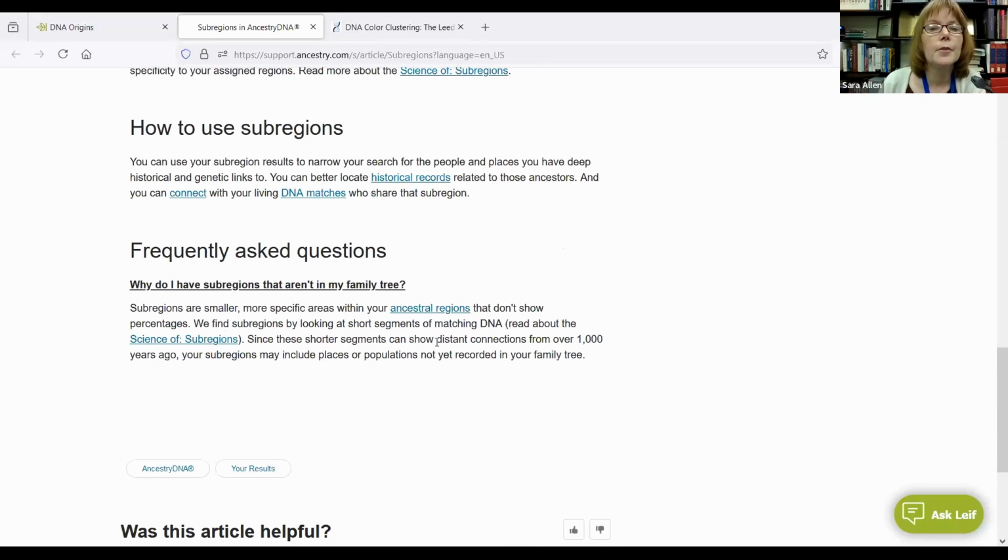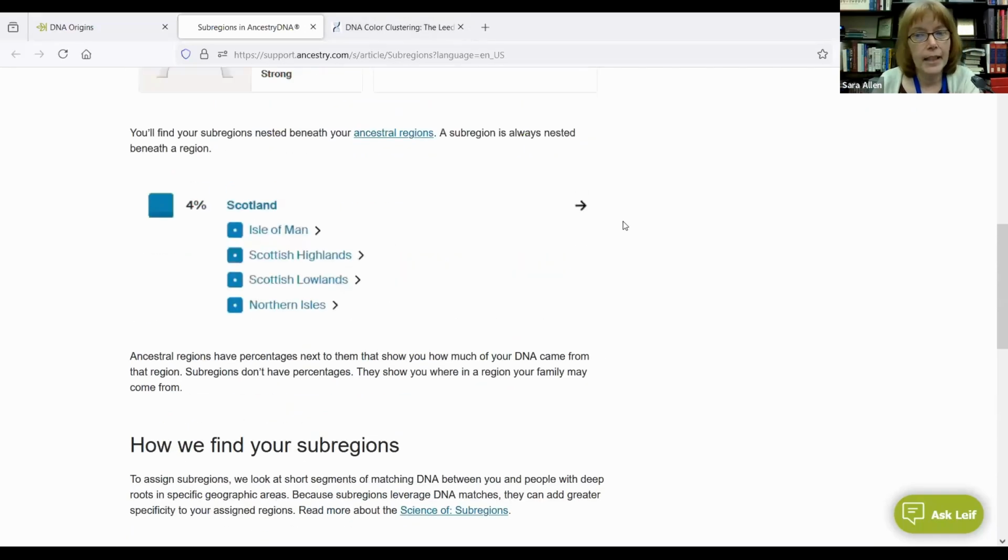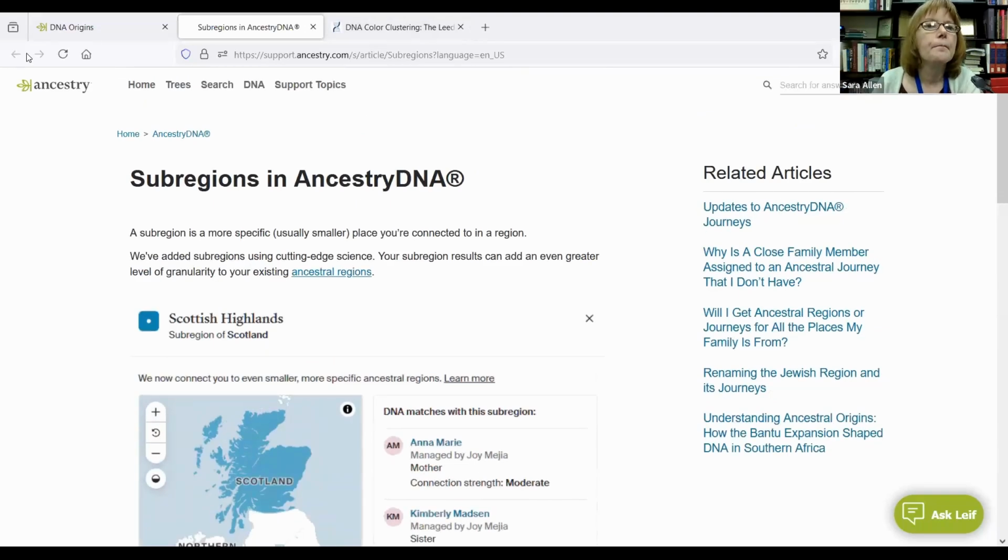Since these shorter segments can show distant connections from over 1,000 years ago, your subregions may include places or populations not yet recorded in your tree. So here they are basically saying what I was suspecting, that this could be from 1,000 years ago. So it's kind of like, cool, they can predict that I had an ancestor in the Channel Islands 1,000 years ago. But on the other hand, it's not going to help me much with my modern day genealogy. Is my take on it.